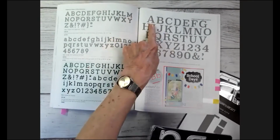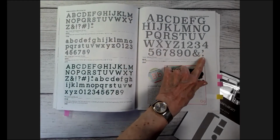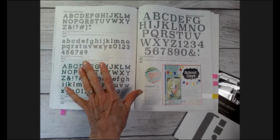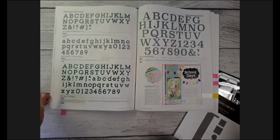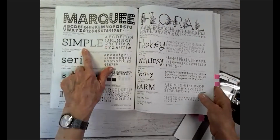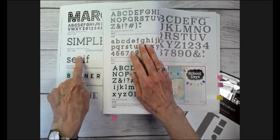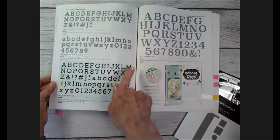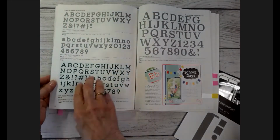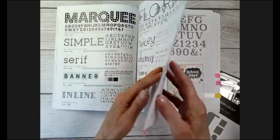You not only get the letters, all uppercase, but you also get the numbers along with this and minimal punctuation. Over on the other side of the page, you see a regular, smaller looking alphabet set, which is actually on page 38 here, where you can see it full size. Okay, so this is much larger than what you're seeing over here. They come as 2 separate stamp sets, but there is a single set of dies that coordinate with both of them. And that together, get the dies in both stamp sets. It'd be a perfect half price item if you qualify for that.